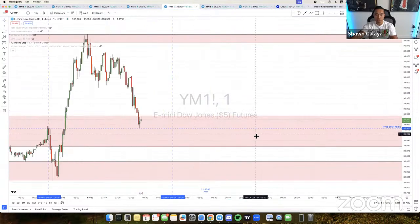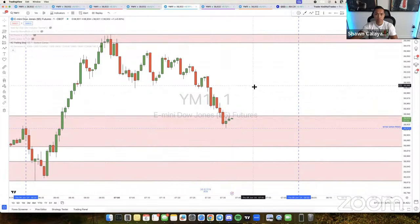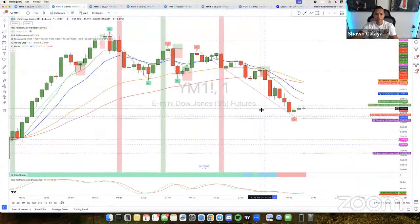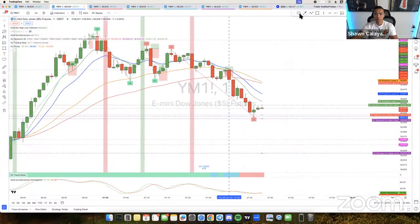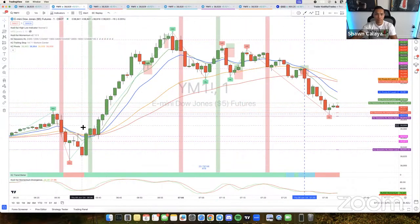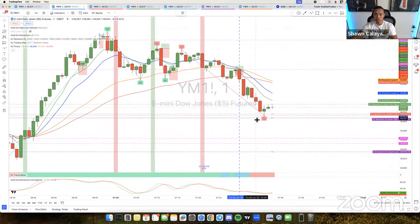We're getting closer to 8 o'clock. As you guys can see, the volatility is starting to die down a little bit. And I don't really see too much going on here. All right, so price is pretty far down right now. It's pretty far down and it's in the middle of all of these red flags. So if anything, price might just consolidate down here like it did earlier in the session, and eventually make a move probably past 8.